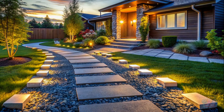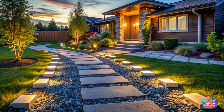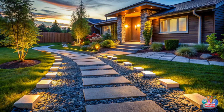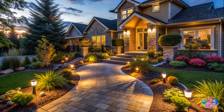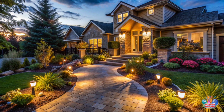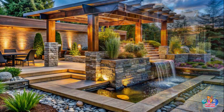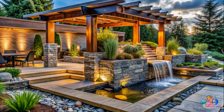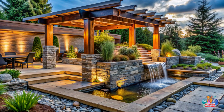Let your imagination run wild. Creative front yard hardscaping ideas to try. Are you tired of the same old front yard landscaping? It's time to let your imagination run wild and transform your outdoor space into something extraordinary.